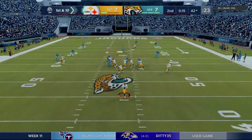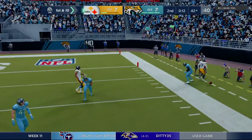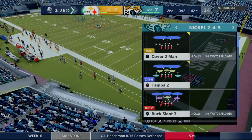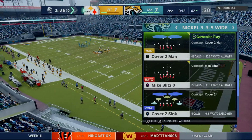On 1st and 10, McDonald going top shelf for Smith-Schuster, and that's going to be incomplete. 12 seconds left. Incomplete. Intended for Juju Smith-Schuster. Brings up 2nd and 10.